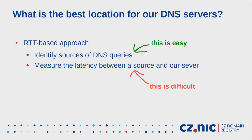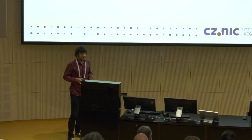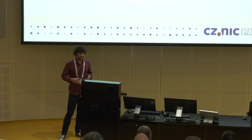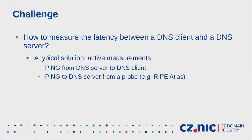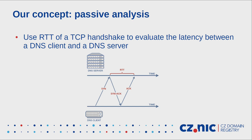And actually, the first challenge here was to measure the latency, because DNS uses UDP protocol, so it's stateless and it can tell us nothing about the latency. A typical approach is to use active measurements, like to ping something, or to use internet measurement systems such as RIPE Atlas. Such a system can deliver some data about latency from various networks. But in 2019, we came up with a different concept.